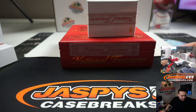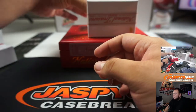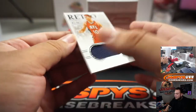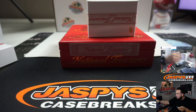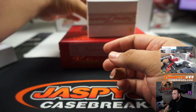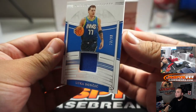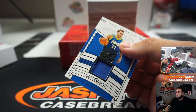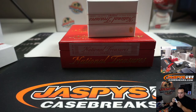It's been a lot of hits for the random number block guys so far. Look at this. Lots of hits for those 14 teams. It's pretty solid. We got ATL, Hawks, Retro, Mike Bibby to 99. Runner Carter. Luka Doncic, relic here for the Mavs. 23 out of 99. Dallas Mavericks. It's going to Steven.